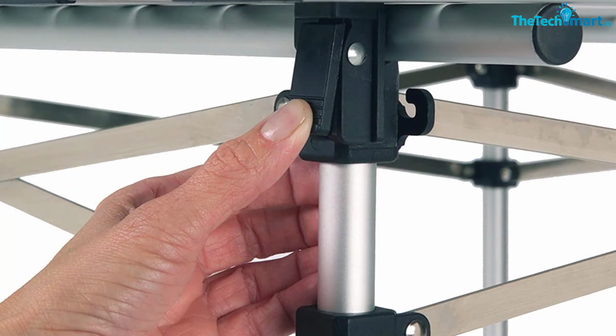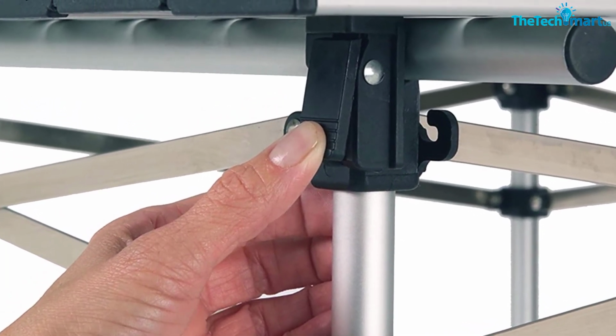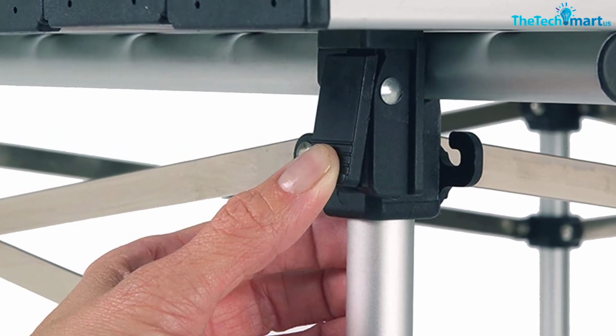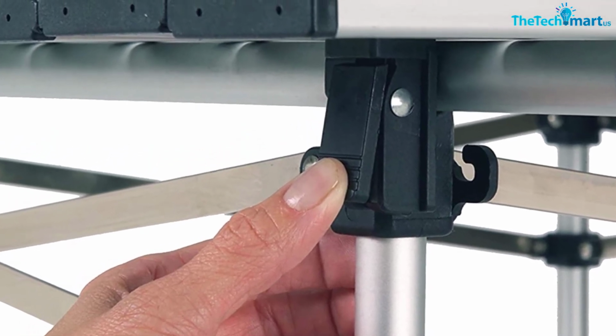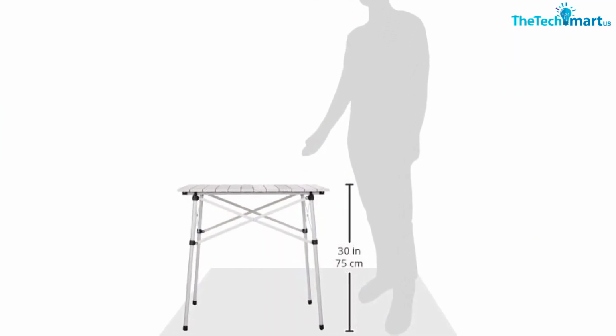Overall, we're confident that the solid, no-frills design of this camping table means that it will last you a while and, at this price, we think it's a steal, but if you don't want to take our word for it, there's a 1-year warranty included too.